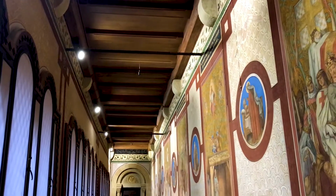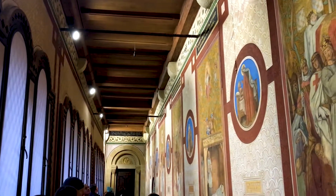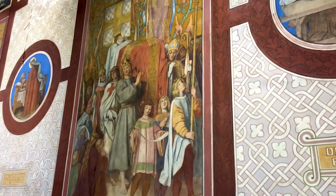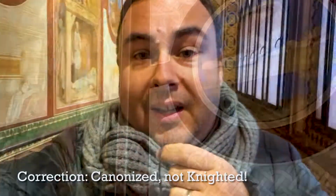Now, this entire gallery is dedicated to the life of Saint Elizabeth of Hungary, the castle's most famous female resident. She came here at the age of just 4 from Hungary, and she dedicated herself to helping the poor and the sick, paying lots of alms and setting up hospitals as well. And when she died at the age of just 24, she was knighted not long afterwards.